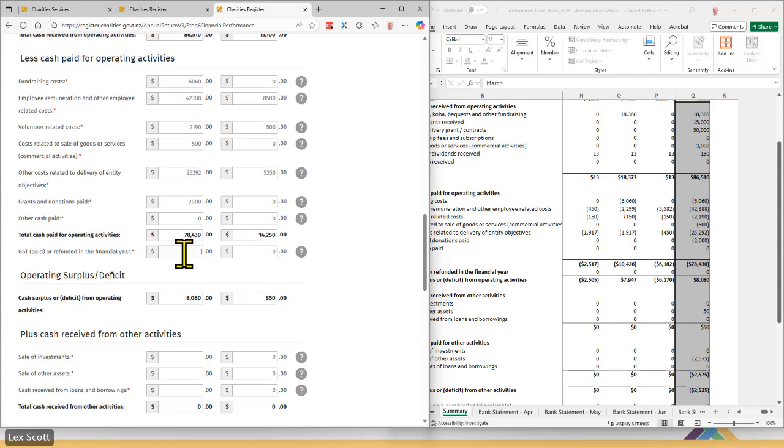If your charity is registered for GST and you have paid GST or received a refund of GST, enter that payment or receipt here. Because Athena has paid GST within every expenditure that they paid, and they are reporting inclusive, every amount that they have already entered already has the GST in it. So they don't have anything additional here.